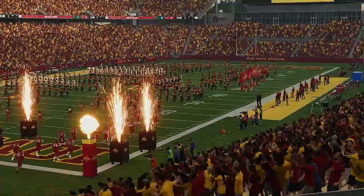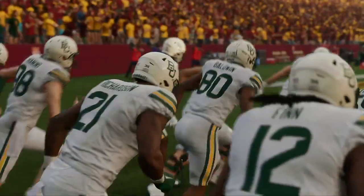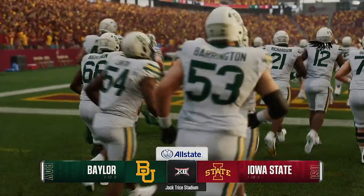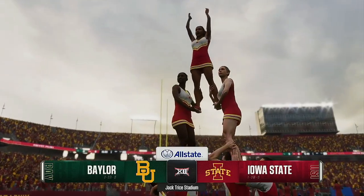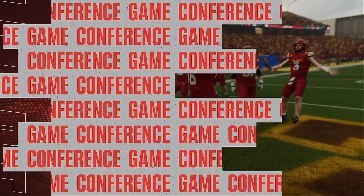As we'll see, the Baylor Bears are taking on a squad hoping to prevent another L this week, the Iowa State Cyclones. For EA Sports College Football, I'm Reese Davis, with David Pollack and Jesse Palmer. Guys, it's time to get it going.